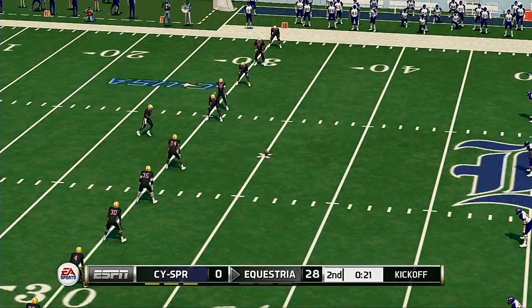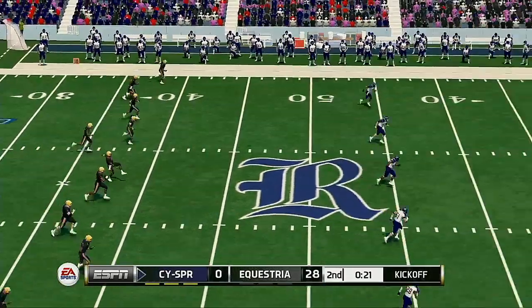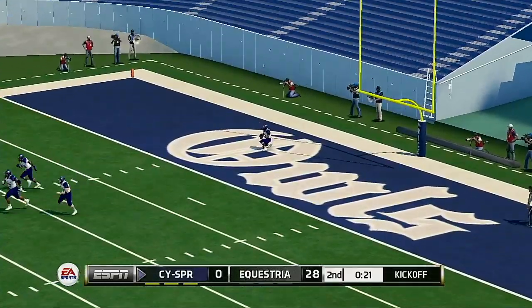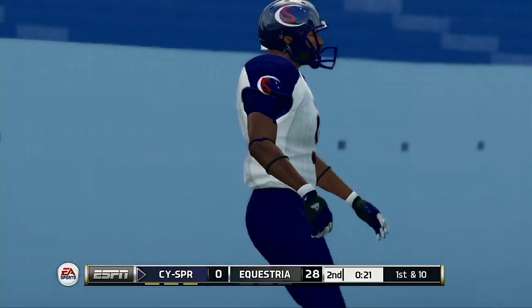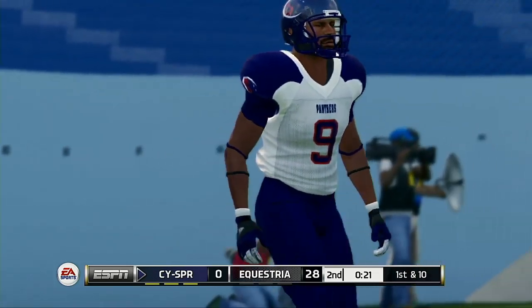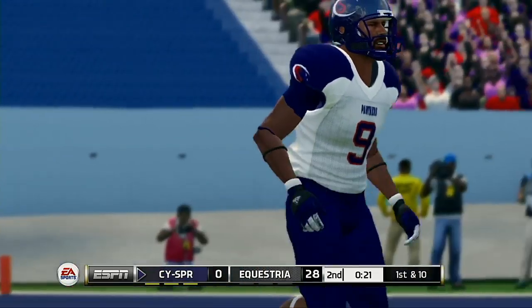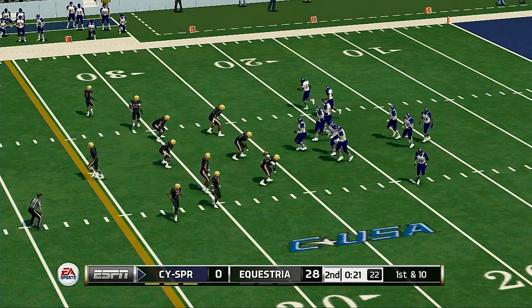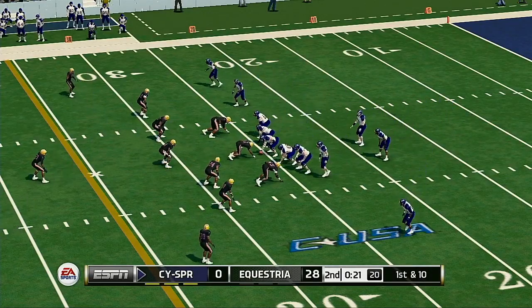Like they're ready for the kick. He just drills this one, and it goes into the end zone, down for a touchback. It was a quick three and out on their last possession. This offense needs to start playing some emotional football.